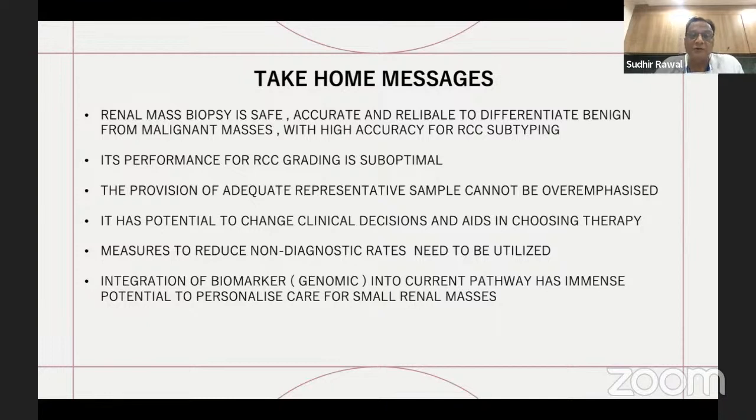Its performance for RCC grading is suboptimal, but with evolution, with genetic testing, BAP1, LET, probably in future we may not depend on the grading system more in deciding the treatment. The provision of an adequate representative sample cannot be overemphasized. The interventional radiologist has to take the correct sample.